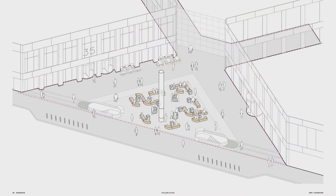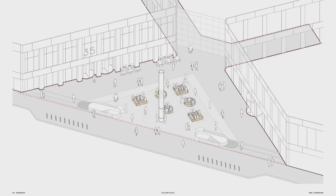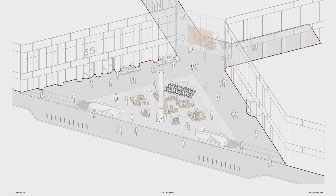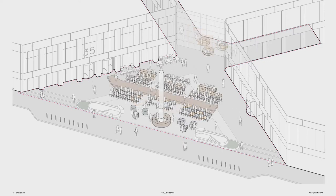And these were able to be configured in numerous ways to facilitate activity throughout the day, for formal meetings, less formal arrangements, markets, sporting events or entertainment viewing, and even larger events like the Melbourne Fashion Week and that sort of thing. So it's bringing the flexibility back to the forecourt that it never really had.